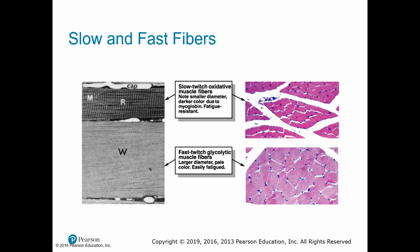The myoglobin is the respiratory pigment that carries oxygen. So if you have lots of oxygen in your muscle cells, you can do things longer. So the darker fibers are what we call the slow fibers, not because they respond slowly, but because they give us long duration activity. They can last longer. They are resistant to fatigue because there's lots and lots of oxygen there. They start slowly, they contract slower, but they last much longer.